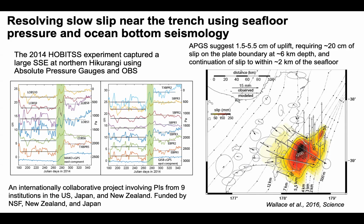Here's that little map of the slip. The maximum slip on the interface was something like 20 centimeters. These lines up here are the inferred vertical uplift from the pressure gauges. These horizontal lines are from the GPS data. Combining the two, we get this map of slip on the interface.